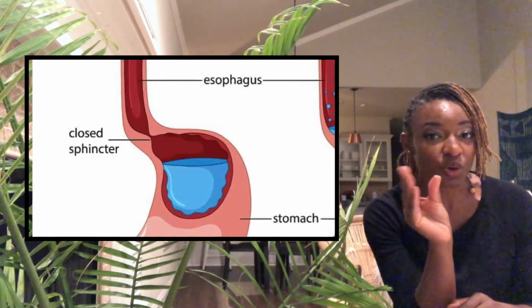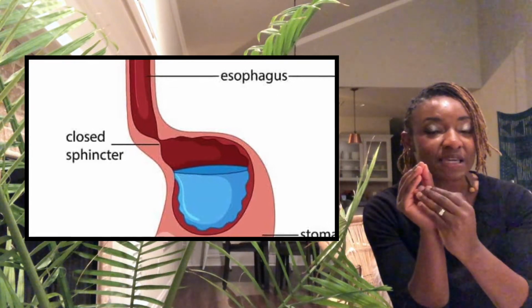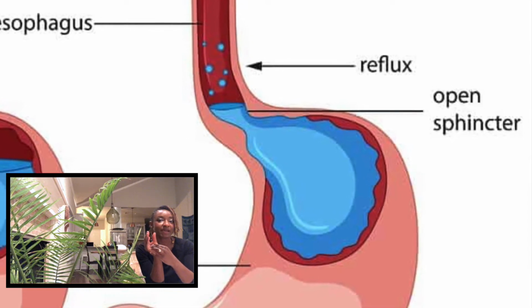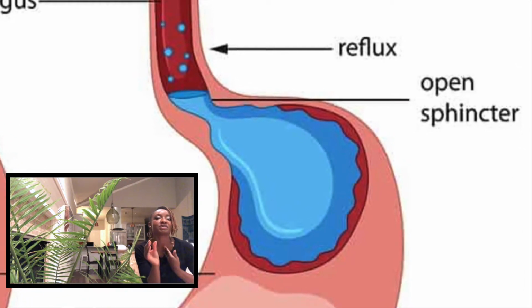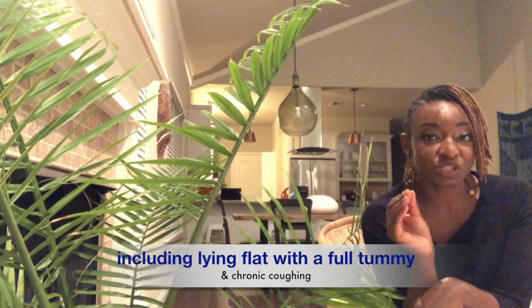That mechanism that opens and closes, it just doesn't close all the way. It doesn't give you that seal that causes gastric juice to stay in the stomach area. So the juices that should be in the stomach end up flowing back up through the esophagus. The sphincter either gets worn out or there is so much pressure that's causing enormous force that pushes the sphincter open. Incidences that increase abdominal pressure to cause the sphincter to open: hiatal hernia, obesity, pregnancy, and just general wear and tear uses of the esophageal sphincter.